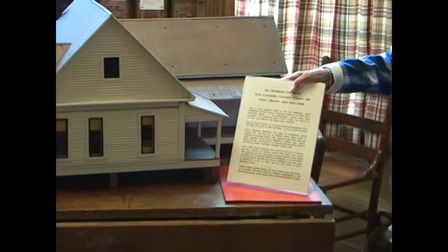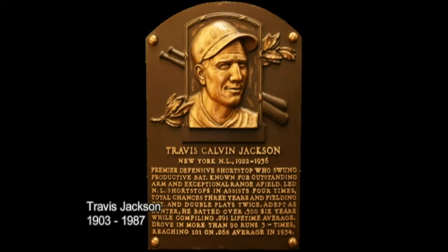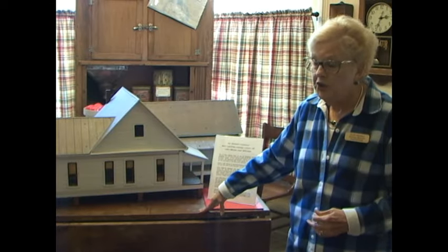The table here, for all you baseball fans, belonged to Travis Jackson's, who was from Waldo, very famous player for the Yankees in the 1930s. This table belonged to his grandfather, so we feel sure that Travis Jackson had many a meal at this table.